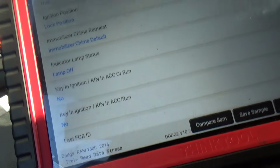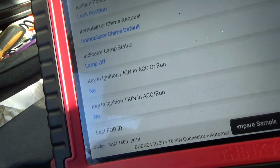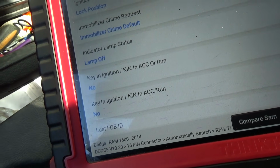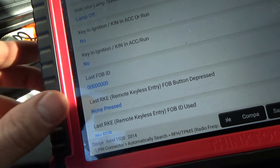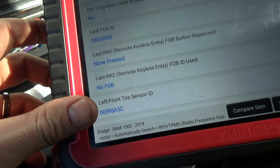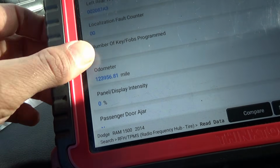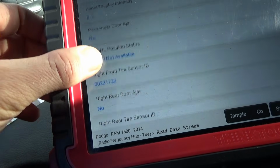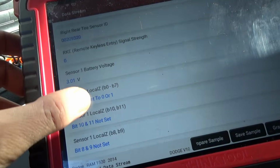Indicator lamp status. Key and ignition. Right there. So the fact that key is not in the ignition, put the key in the ignition, shouldn't that say yes? And then I turn it to accessory, run. These data pins do not change whatsoever. No fob. 2 keys programmed, yep. Passenger door ajar, position status. Then you got sensor IDs for the TPMS.